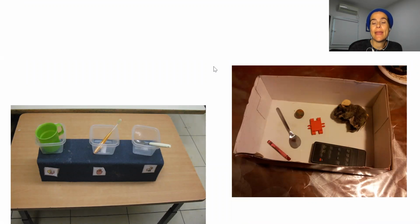Another example, here on the right, you can see what I call a communication box. At this stage, I will bring a communication box and put in it all kinds of objects that are meaningful for the child. I will give him the opportunity to understand the connection between him bringing me something from the box and my reaction. For example, if he takes the spoon and gives it to me, I will give him something to eat. If he brings me the small ball, I will give him a full jar with little balls and we will play with the balls. So I want to give him the understanding that it makes a difference what kind of object he chooses.